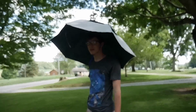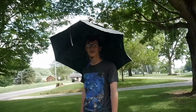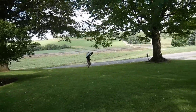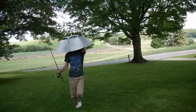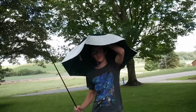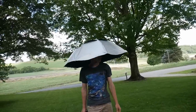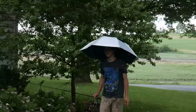Now fishing can sometimes be dangerous, and I'm curious, if I need to make a run for it, is this hat gonna slow me down? Let's find out. Okay, so if you're running or if the wind catches it like it does now, it has a potential to rip your face off. The next thing we're going to test is the waterproofing and see how that holds up.